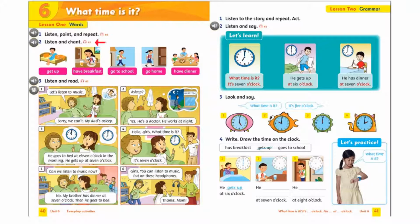Listening 61. Listen and chant. Get up, get up, get up. Have breakfast, have breakfast, have breakfast. Go to school, go to school, go to school. Go home, go home, go home. Have dinner, have dinner, have dinner.